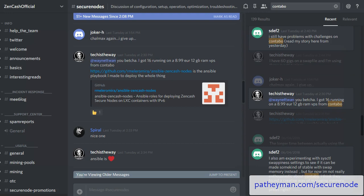Now, if you don't know what Ansible is, before we get into that, my client said, hey, can you investigate this and see if it works? Because I've got quite a few secure nodes that I picked up during this crash, and I'd like to get them online in as cheap a way as possible. So he asked me to investigate it. About 30 hours later, here we are making this video explaining what I've done and what I've learned.